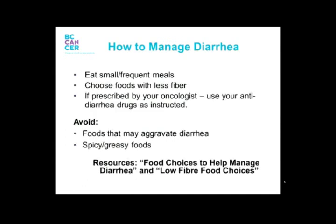There are different ways to manage diarrhea based on which drugs you receive. Some general ways to manage it include eating small and frequent meals and choosing foods with less fiber. You should also avoid foods that may aggravate diarrhea, such as spicy or greasy foods.